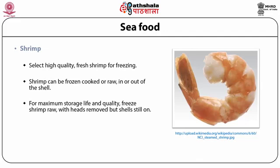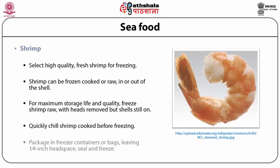Be sure to wash and drain the shrimp if frozen raw. Quickly chill shrimp cooked before freezing. Package in freezer containers or bags, leaving 1/4 inch headspace, seal and freeze.